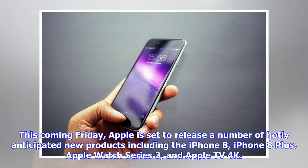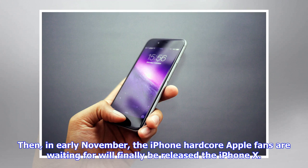This coming Friday, Apple is set to release a number of hotly anticipated new products including the iPhone 8, iPhone 8 Plus, Apple Watch Series 3, and Apple TV 4K. Then, in early November, the iPhone hardcore Apple fans are waiting for will finally be released, the iPhone X. But before all those releases roll around, Apple has another big release that takes place today.